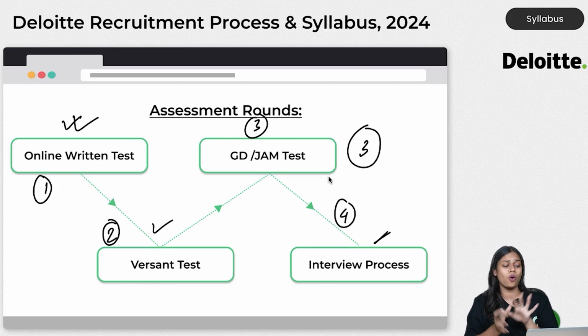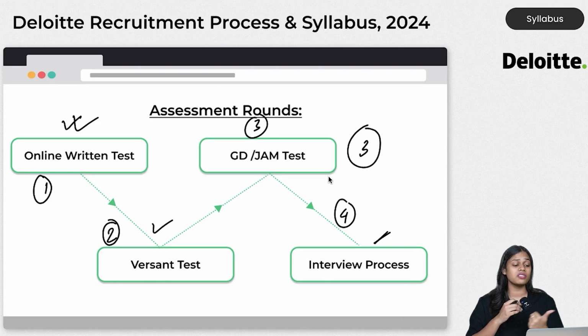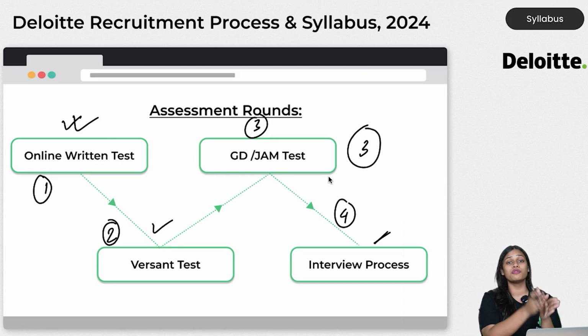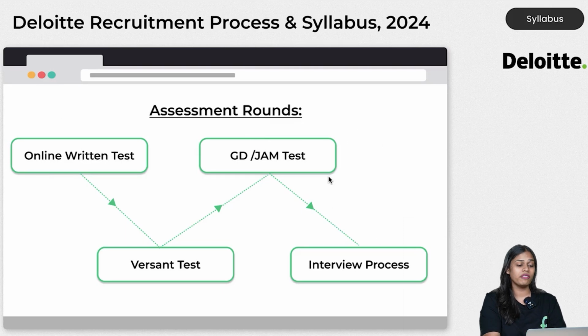We are going to discuss all of these rounds in proper detail, giving you the necessary information, the preparation resources, and so on. But before that, just keep in mind that you have to go through 4 funnels if you want to get placed in Deloitte. Let's quickly check what we have for the online written exam.